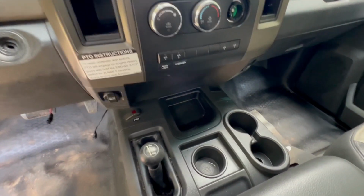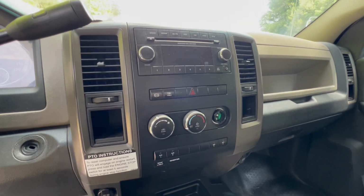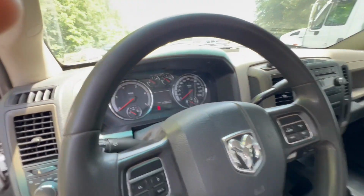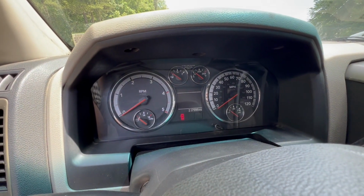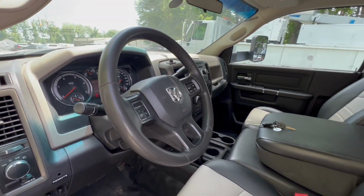So it is four-wheel drive. There's your PTO switch down there. Factory exhaust brake as well. We're missing this knob, but we did order it, so that'll be in shortly. 217,999, so it'll probably turn over to 218 in this video.